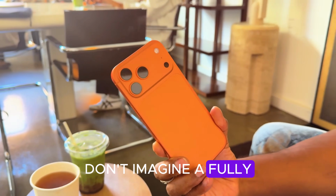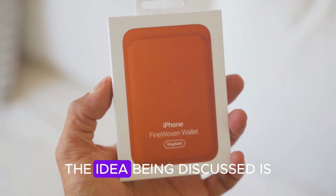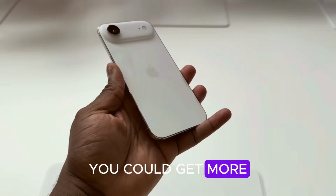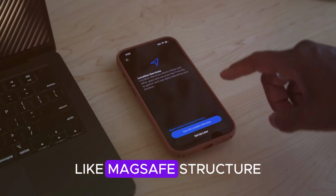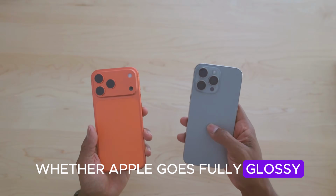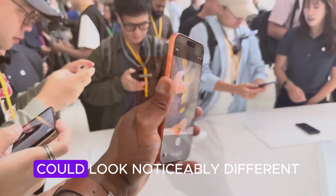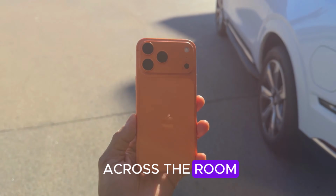Now don't imagine a fully see-through transparent phone like a concept device. But the idea being discussed is a back that may not look as solid and flat in color as current Pro models. You could get more depth, more shine, and maybe even subtle visibility of internal outlines like MagSafe structure depending on how the layers are engineered. Whether Apple goes fully glossy or just glossier than before, the main takeaway is this. The iPhone 18 Pro Max could look noticeably different from the iPhone 17 Pro Max even from across the room.